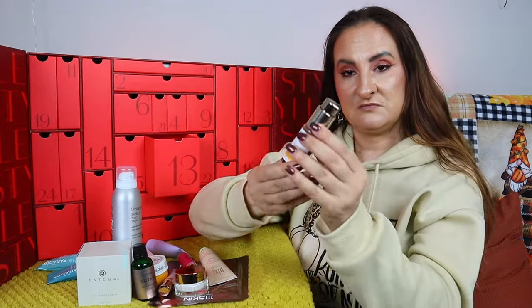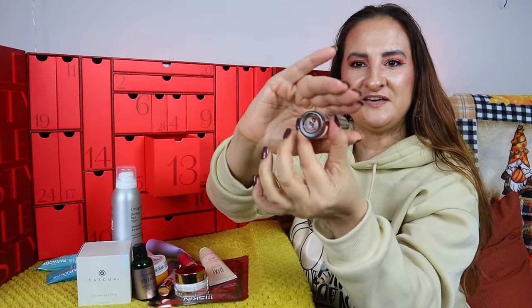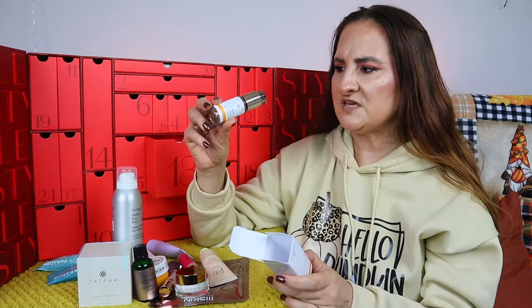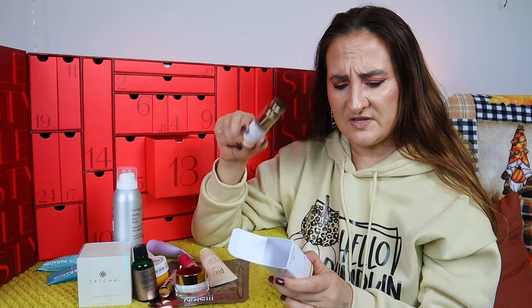It's very brown. It is very brown, isn't it? I don't know if you can see, but yeah, it is quite dark. But I guess you use just a little bit with your moisturizer to add a little bit of that sun-kissed glow, right? So let's have a look.